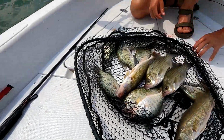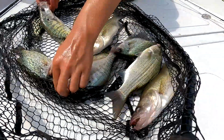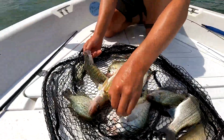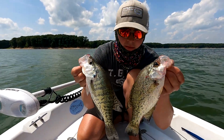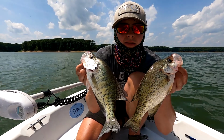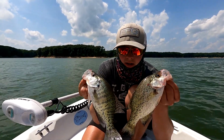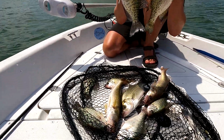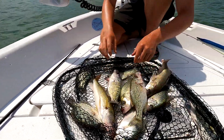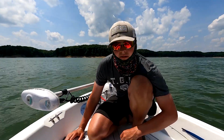And some of them came on the 3-way with the spoon, man. I'm telling you, these crappies, they love that 3-way with the spoon. We got a walleye on that too. They just like the slow speed, that flutter. It's something about that spoon that really gets them going. And we even had some of our keeper crappies, like I said, on the 3-way with the spoon. It's a game changer. They like that small profile, little flutter spoon. And it caught a lot of the fish today.